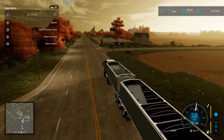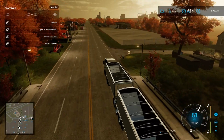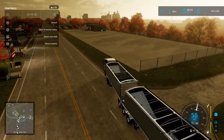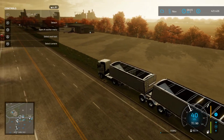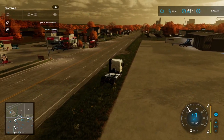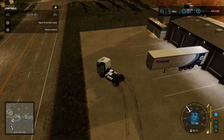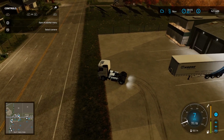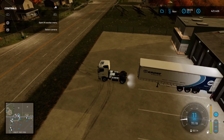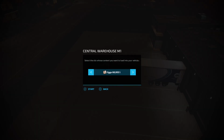Look at that beautiful view of the farm. So on task today, we are going to go sell some eggs. So we've got to get those guys sold. Fortunately for us, the sell point for the eggs is just across the road from the central warehouse. So that's going to make the transit very quick and easy. So we should have 3 loads to do, which will give us 30,000 litres each load and probably about 180,000 in cash each load. So let's hook up, grab those eggs.